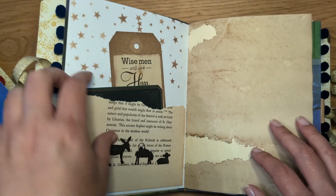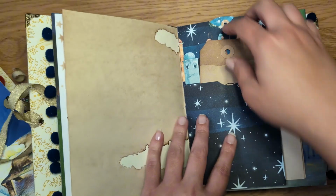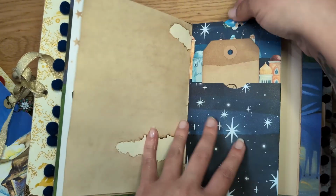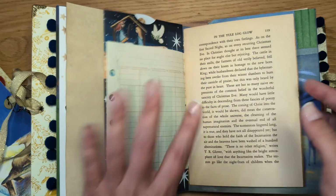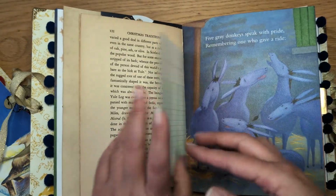And here's a tuck spot. Wise men seek Him. I kept it really, really basic. Peace on earth. I thought those looked nice. And there's even a tuck up there. Little manger scenes, more of that paper from that Christmas book. And I did stars in this one as well.